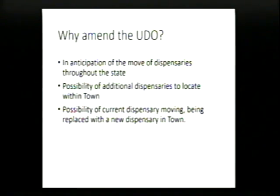We expect the dispensaries to go where the money is, which is the metro areas, specifically Phoenix and Tucson, possibly Flagstaff, possibly Prescott. They don't have as high a population density as the Valley, obviously, but we are doing this to protect the town from the possibility of future dispensaries coming.